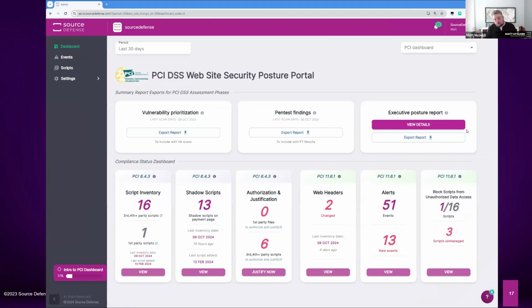What I've brought up on the screen here is our PCI DSS dashboard. So like I said, we've been around for like 8 years. We've been solving the underlying problem. One way to put it is any of our customers who came on board prior to 2022, when the requirements came out, everybody in the past was already compliant before the requirements were written. This dashboard summarizes exactly how we help.